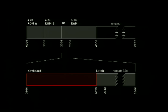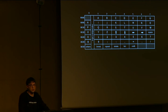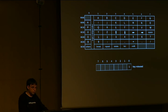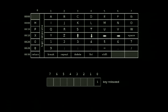If we check first the keyboard, each key has its own memory location. They are alphabetically ordered, which greatly simplifies mapping the addresses to ASCII code, which then affects the size of the code in the ROM. If you read a byte from an address associated with the key, you have to look at the least significant bit. If it's 1, the key has not been pressed. If it's 0, the key has been pressed.